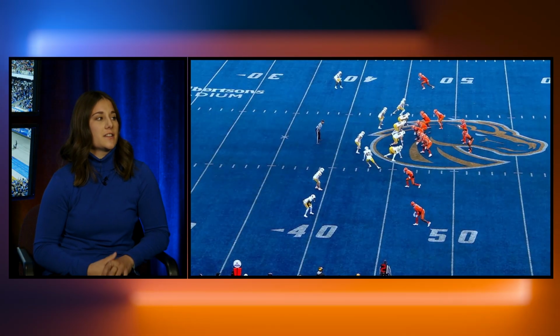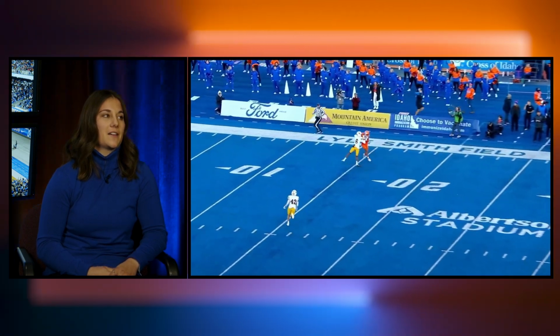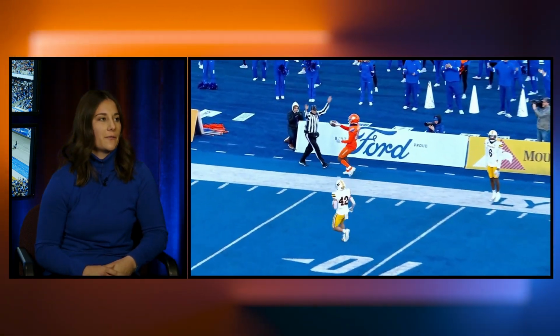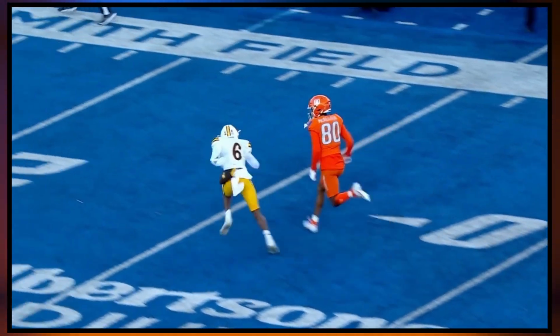As we ensue here into the second half, we see Maddox Madsen throw an absolute dime to who else other than Eric McAllister. This was a big 36-yard gain for the Broncos and really kept their drive alive, which essentially led to a touchdown, as we will see here.